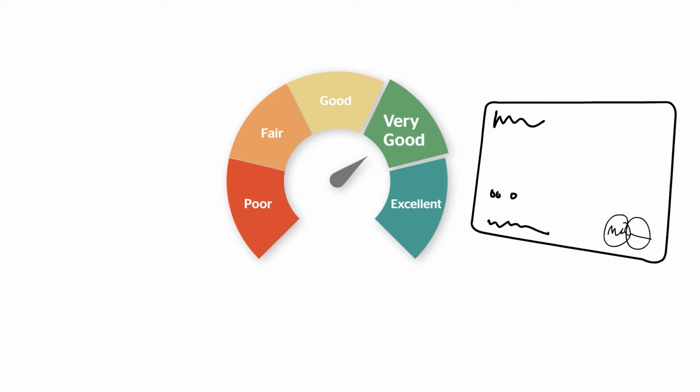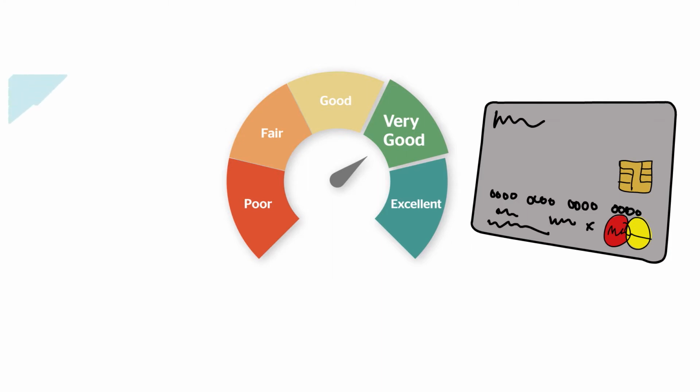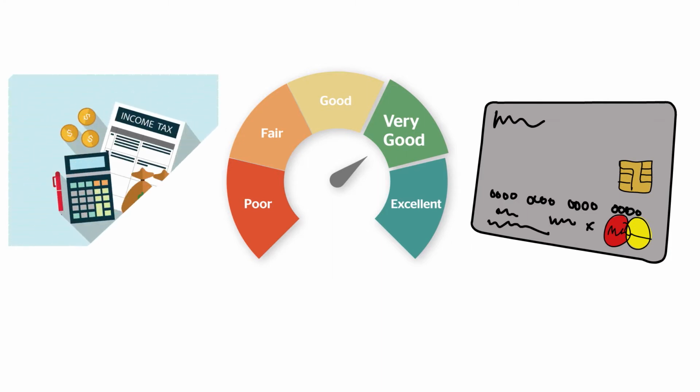So to keep the doors to business financing open, be sure to always keep your mind on building good business credit. Pay your bills on time, ensure your financials are properly reported and tracked, and keep a low debt to credit ratio.